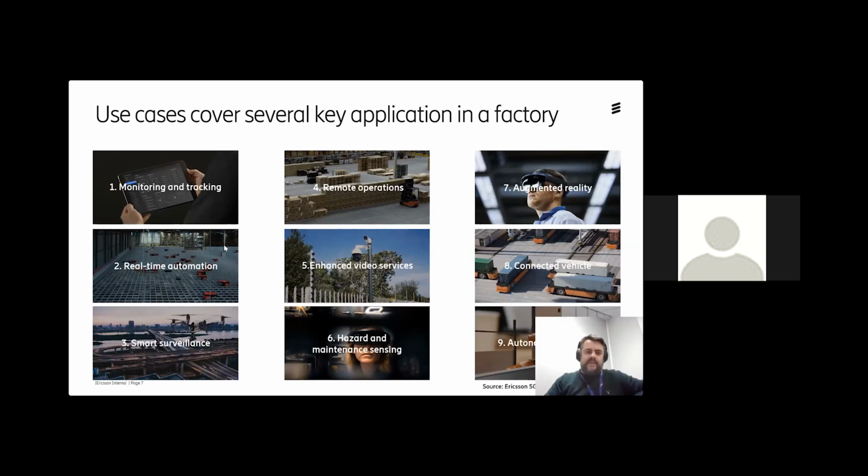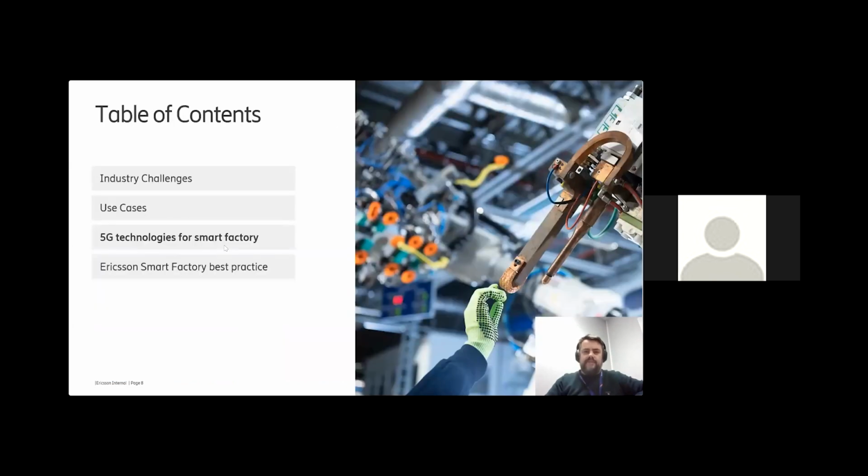And as you see, the requirements of these applications are quite different. So we have everything from simple sensors, long battery lifetime. We have bandwidth requiring solutions for the video services. We have mobility requiring solutions like augmented reality. And we have solutions that require low latency like real-time automation and remote operations. And all of this can be handled by the same network. It simplifies a lot and lowers the TCO for the enterprises.